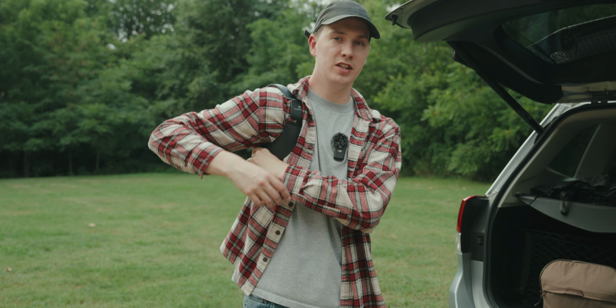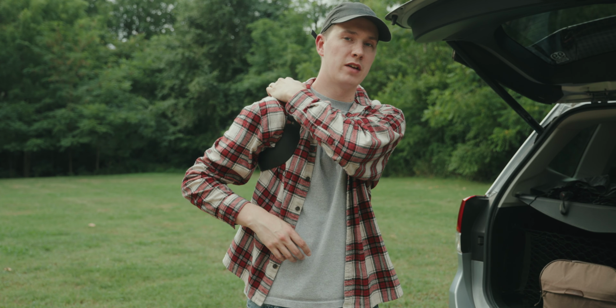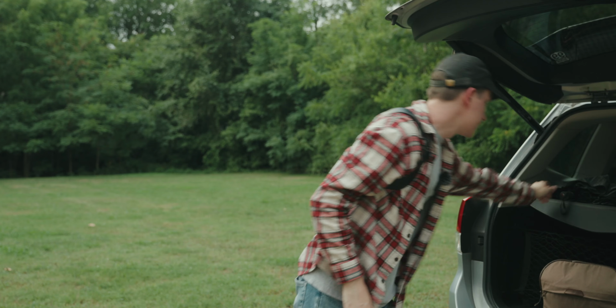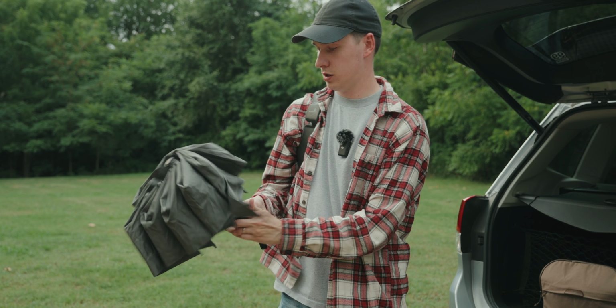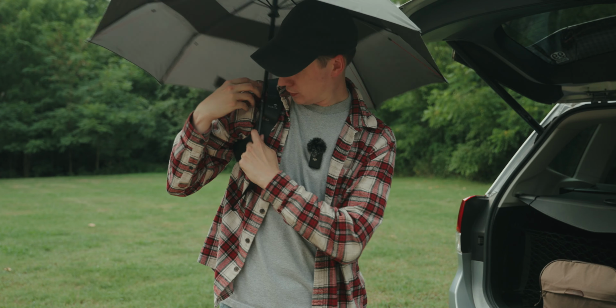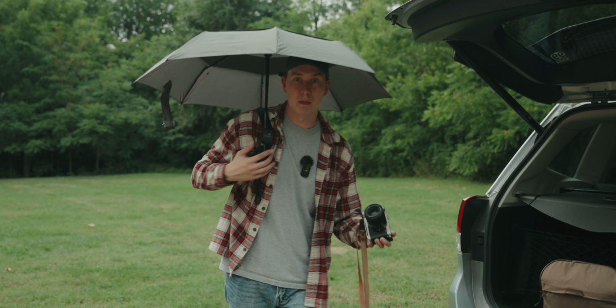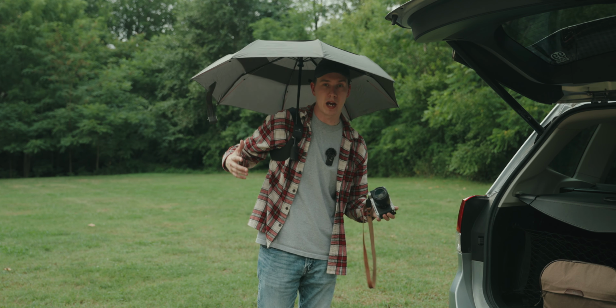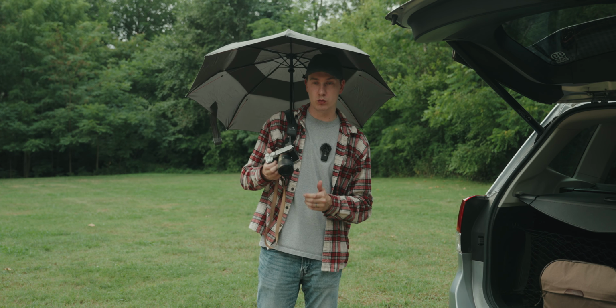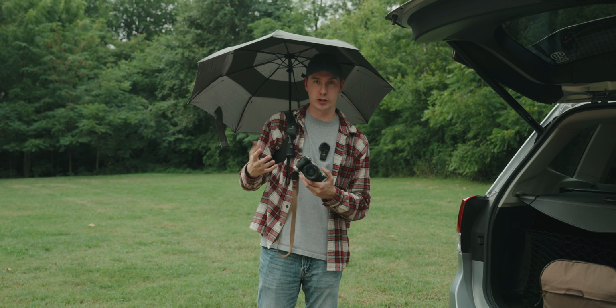It's not necessarily the most comfortable. I'm not used to having something wrapped around my shoulder like this, but hey, it's effective. So then you just take the umbrella again and just slide it in. Okay, maybe it looks a little goofy, but I would rather have both hands free when I'm trying to take photos than only have one hand, which makes it really difficult to control your camera.